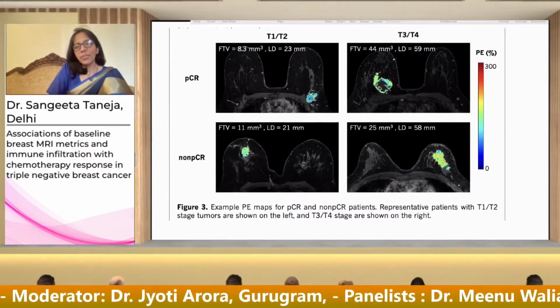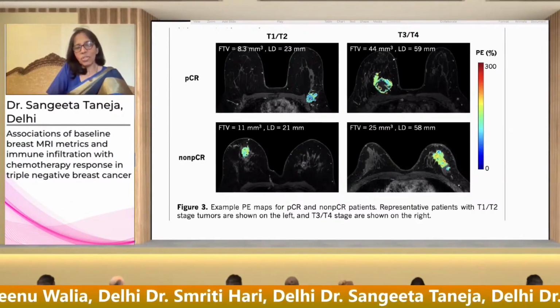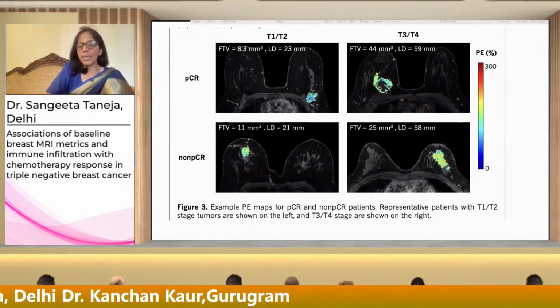This is an example for the T3 and T4. Well, the PE, as you can see, is not very predictive. This is a necrotic tumor, and this is a large tumor with a lot of red areas, large and peak enhancement.